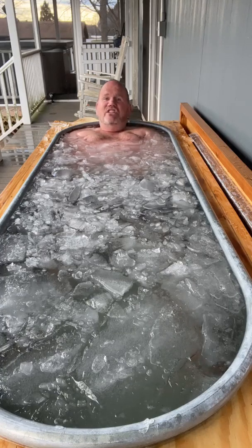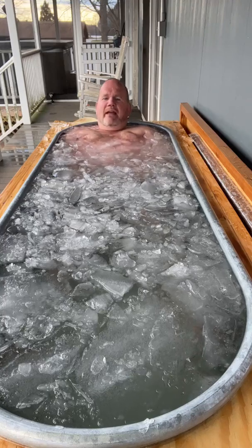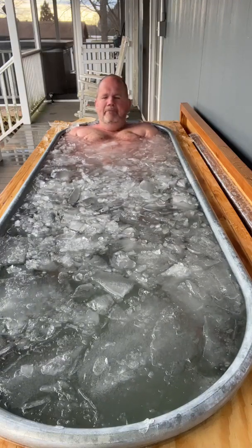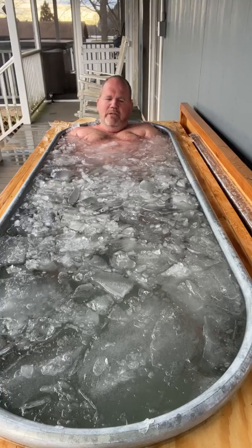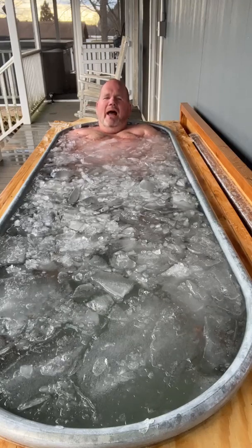There were some jagged edges down there that were going to cut me if I didn't break it up. So thankfully I was able to break it up and get the ice going. It makes its own ice and filters its own water. It's a pretty cool little device. I love it. So today I wanted to talk about why the ice bath.